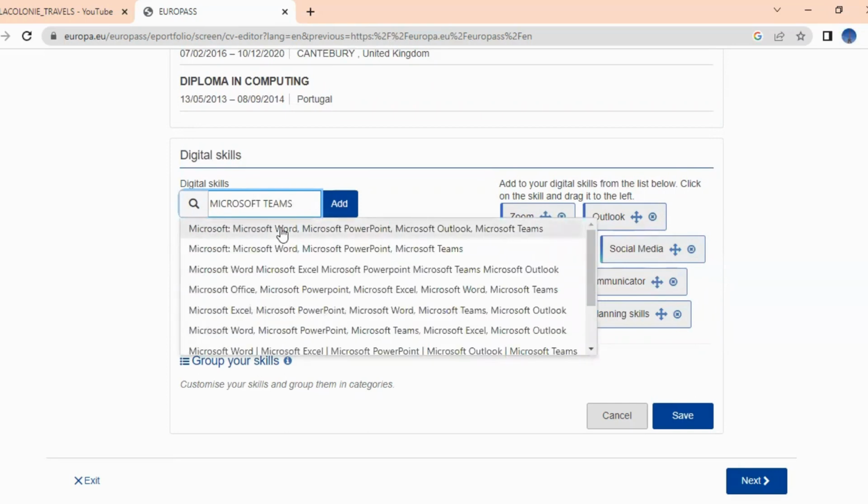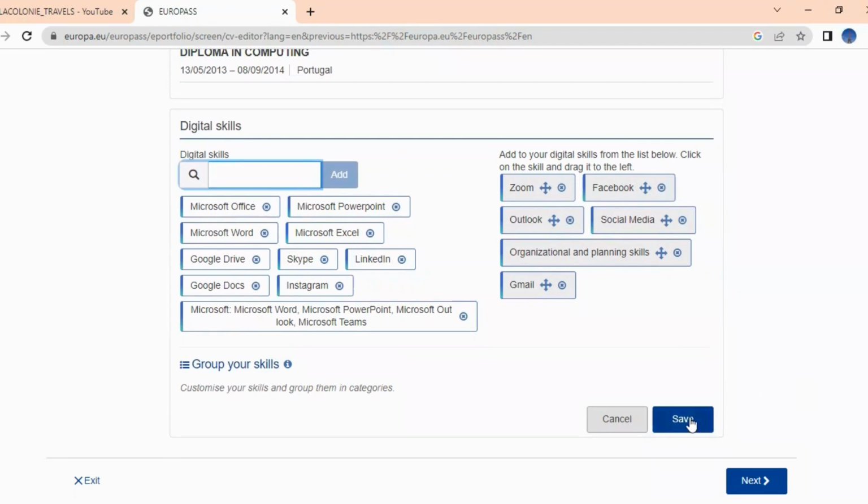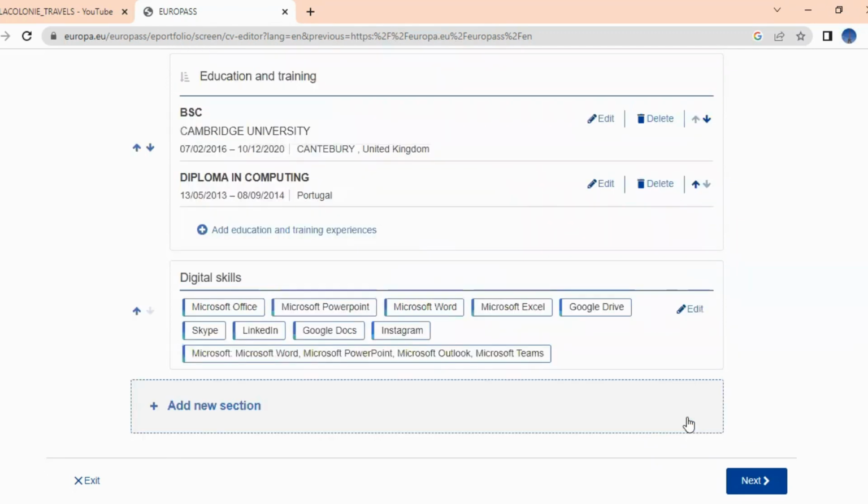So you see that it's giving me an option of that. I click on it, it's also there. So as many digital skills as possible that you have, you can add to this page. So when I'm done, you go down and then click on save. When you click on save, it gives you the page for your digital skills.